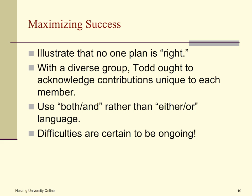To maximize the success, illustrate that no one plan is right. With a diverse group, Todd ought to acknowledge contributions unique to each member. You should use both-and rather than either-or language. And difficulties are certain to be ongoing, so that should be an expectation.